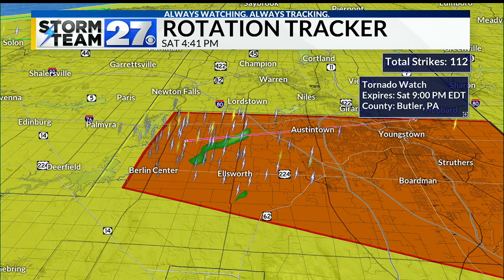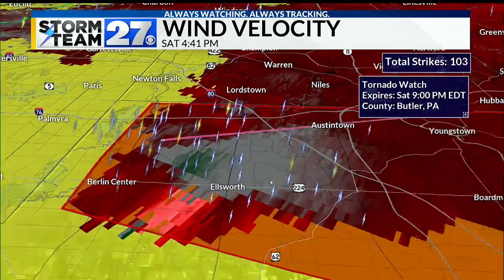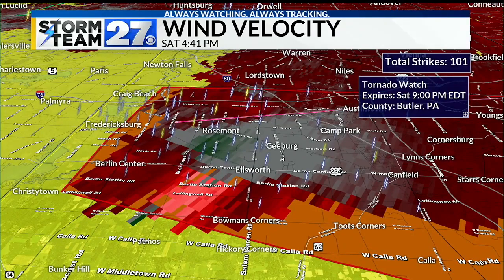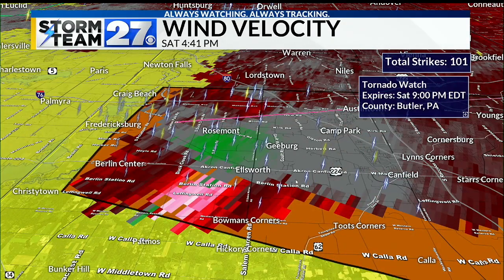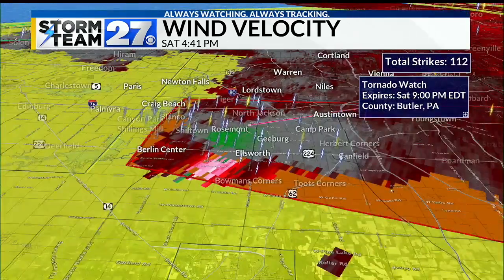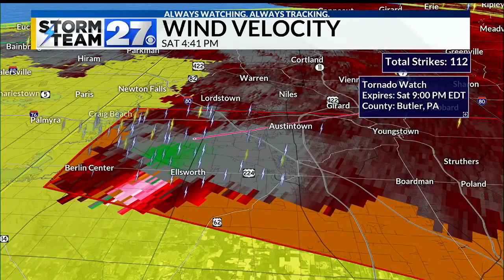There's a look at rotation tracker currently. And again, we're looking at some other products in here to kind of give us a bigger, quicker update with this. And this just continues to show currently a broader rotation, but still a significant rotation. That's this area of red and green together that we're monitoring very closely here. And again, this is right on 224, marching its way eastward with this storm in Mahoning County.